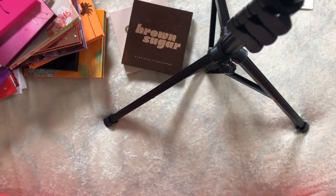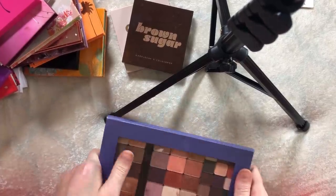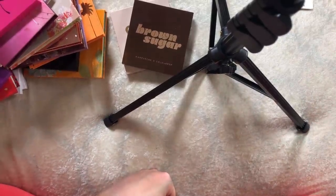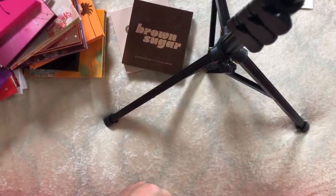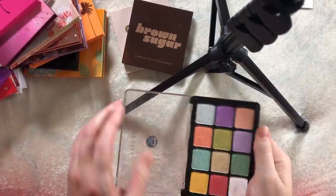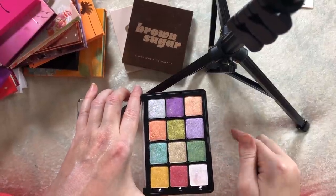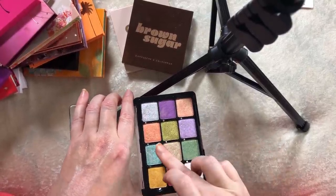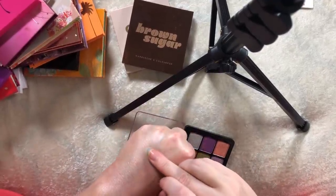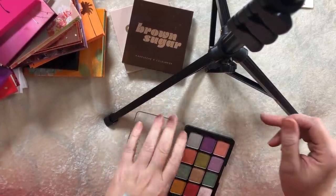And I guess I'll get into Viseart now and show you Viseart, which is one of my top favorite brands in the world, and you can't tell me anything else. Okay, so Viseart Koi. This is an all shimmer shade palette, and they are mostly duochrome shades, and they're really, really, really pretty. I love this palette, and this is a palette that I will use with other palettes because it's meant to be used with other palettes.